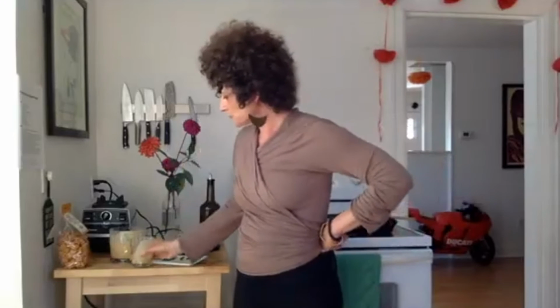That's really good. I think in a blender it'd be a little bit smoother, but that's really good. You can really taste the pear and the walnut. You can't taste the delicata squash at all. So if you're looking for ways to use delicata squash, or if you want your family members to eat more vegetables, put it in a smoothie. It's really, really good.